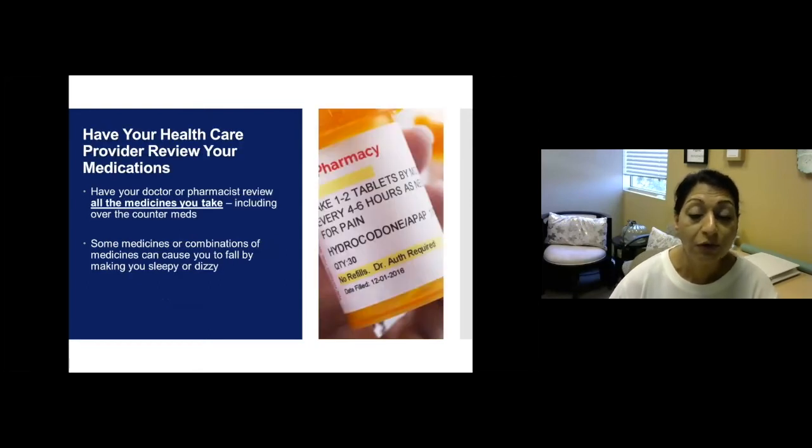Have your healthcare provider review your medications. Okay, when your doctor or your pharmacist gives you your medication, always listen to the instructions that they give to you, but definitely have them review it, even though you may have been taking this medication for a long period of time. The longer the medication is out, more research is done, and there may be other side effects that you may or may not be aware of. So always have your pharmacist or your physician discuss with you what the possible side effects are and get the accurate instructions on how to take it, because some medications can make you feel dizzy or sleepy or throw you off balance. And so then that can definitely add to the risk of falls.